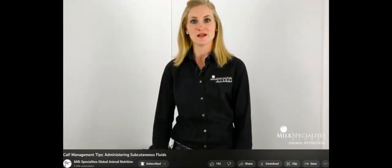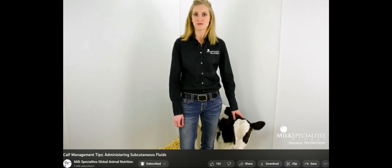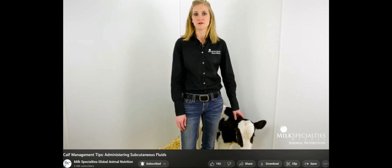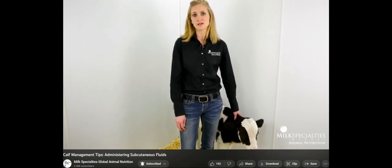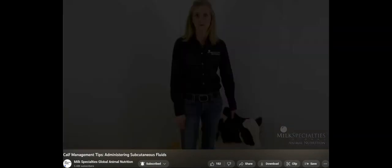Calf specialist for the team, and today we're going to cover how to administer subcutaneous fluids. It's appropriate to administer subcutaneous fluids if the calf is somewhere between 5 and 8% dehydrated. Anything less than 5%, oral rehydration is appropriate, and anything over 8%, intravenous rehydration would be more appropriate. So if you're not sure of how to determine the level of dehydration in a calf, you can review our calf management tip video on evaluating dehydration.